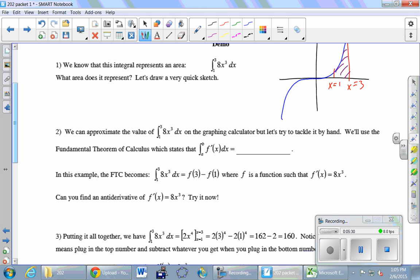I've provided the left-hand side. Can you fill in the right-hand side? On the right-hand side, does it involve F or F prime? F. And in fact, 2 different F's. Which number goes first? B, the top one, then the bottom one. What symbol goes between? Minus. All right, so there's our fundamental theorem.